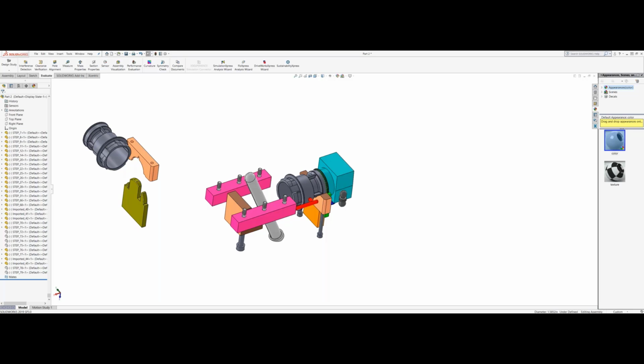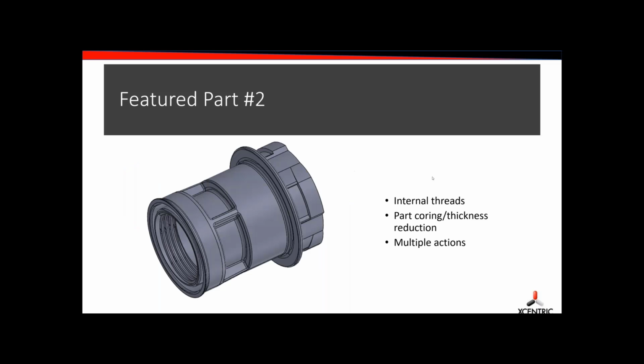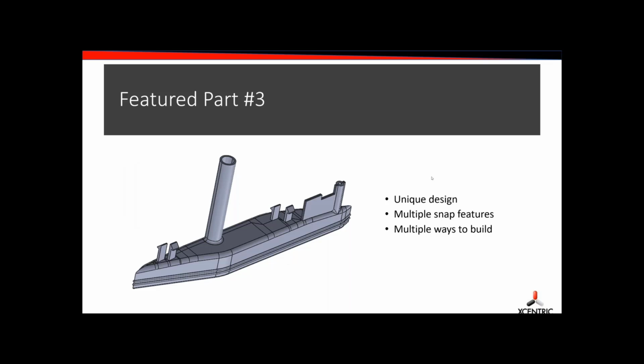Okay. All right, let me flip back to head on to the next part here. So this is a pretty unique part. It's got clip features again. It's actually not terribly difficult, but there are a few ways that you can build it, and we'll get into that tool here now. This is part 3.